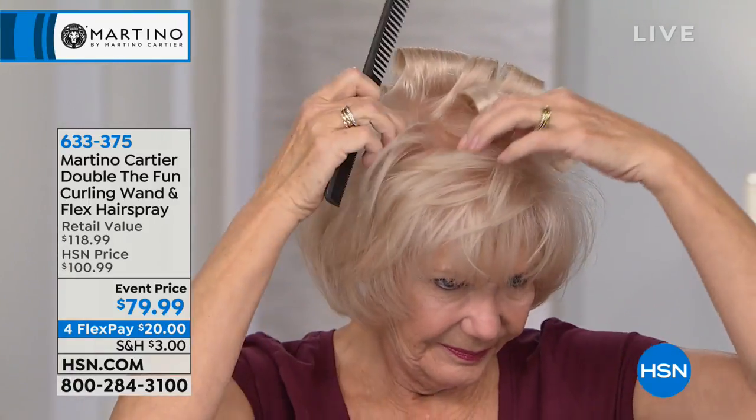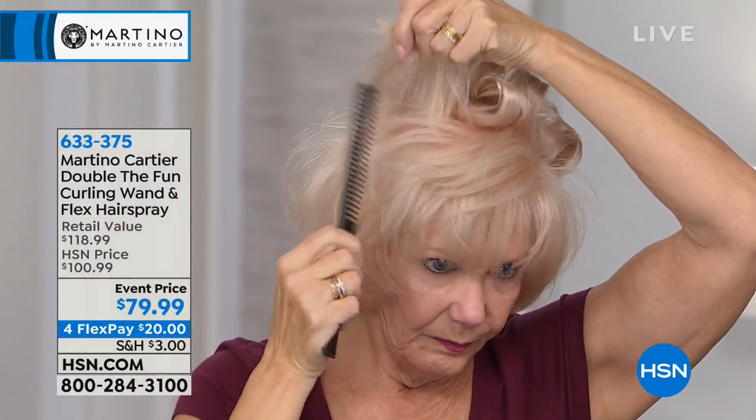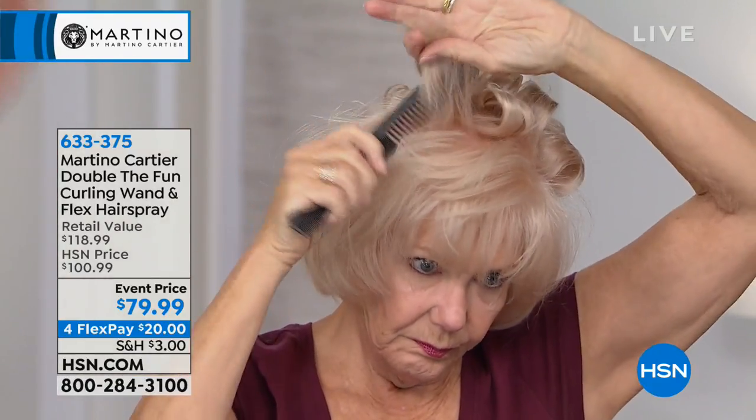So instantly your hair looks more vibrant, more youthful, but not only that, the 24 karat gold mixed with the ceramic gives you far infrared heat. So what does that mean? That means it heats the hair from the inside out so you get curl retention.